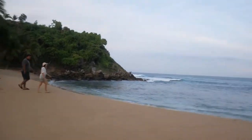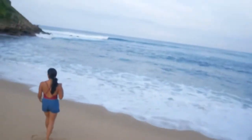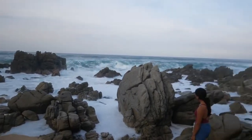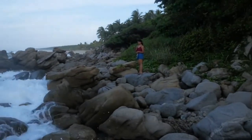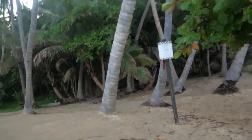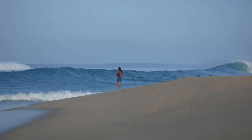It's a local beach apparently, and only people from here know about it. It's not a tourist beach. In a tourist beach, people know about it and know to come to this beach. But it's not a tourist beach. It's lonely and there's not people here. Look how nice it is, guys. Another beach. This is Beach Bacocho. It's what it's called.